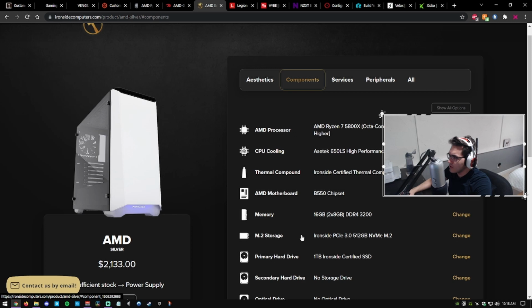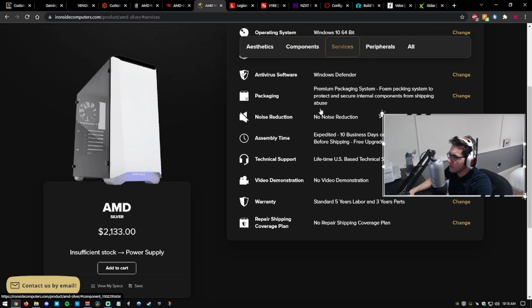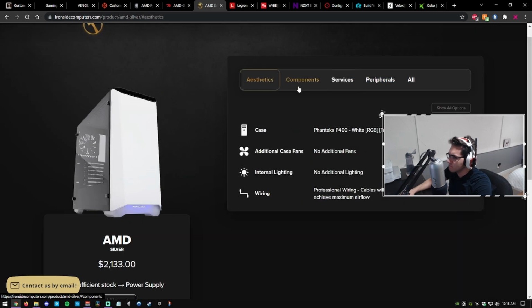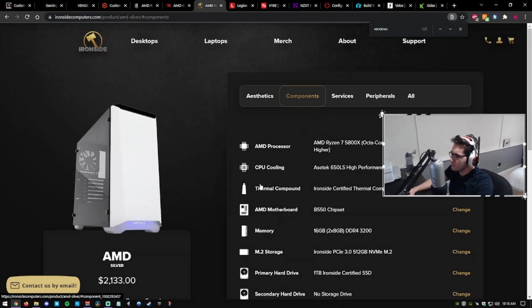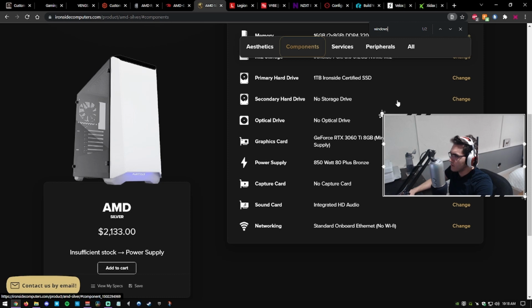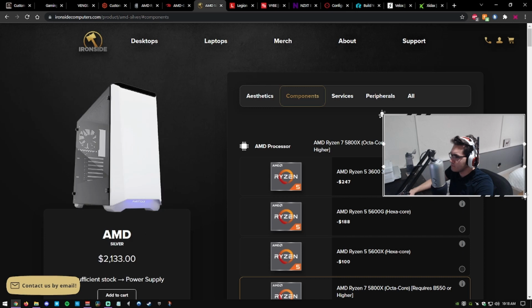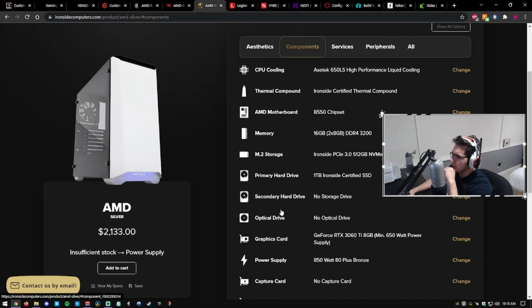I also want to see if this included Windows. I don't see it, but I'm going to assume that this includes Windows. We'll give them the benefit of the doubt there.